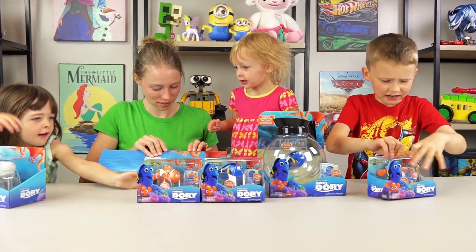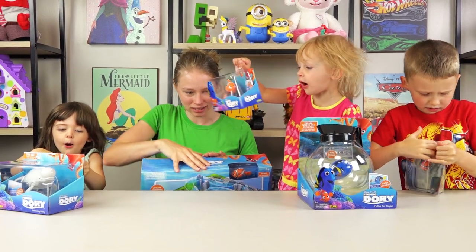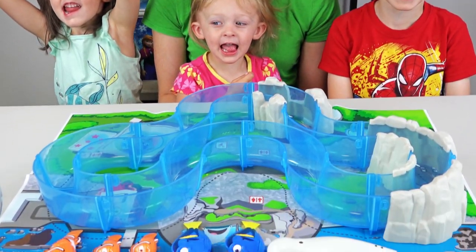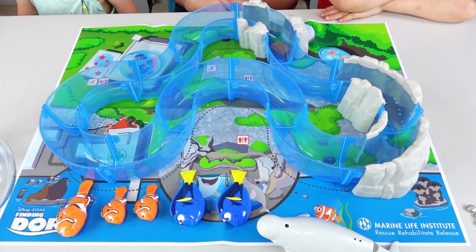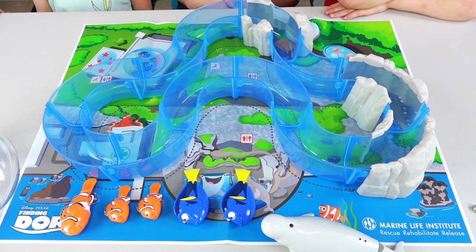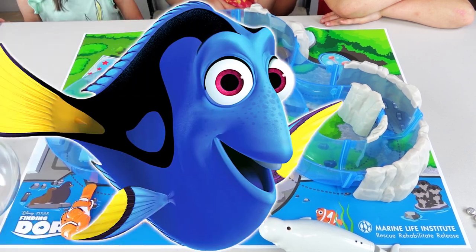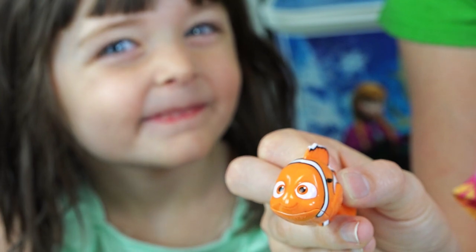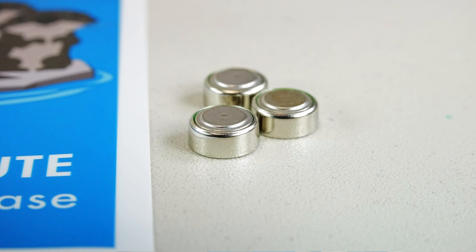What are you opening, Dave? I'm gonna open the Swimming Nemo. The Marine Life Institute playset. It came with a waxy mat that has a colorful background for your set, and it's kind of like a lazy river for your Finding Dory fish. It came with Nemo. Nemo. This is our coffee pot playset. It came with a special Dory with a tag on her fin. It also came with some extra batteries. Yay!